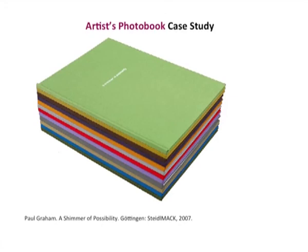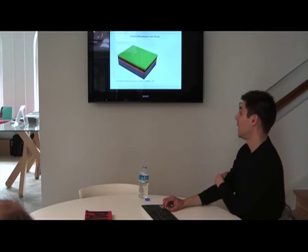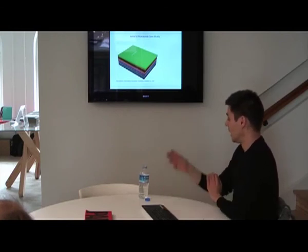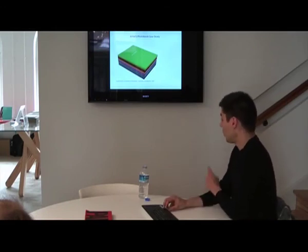A recent example of something that looks traditional, but then becomes very radical, is Paul Graham's A Shimmer of Possibility. These are several volumes, but they have not been sold separately. So he printed each volume separately, but they come together. Each sequence has been done individually in each book. One of the books only has one image, for instance.